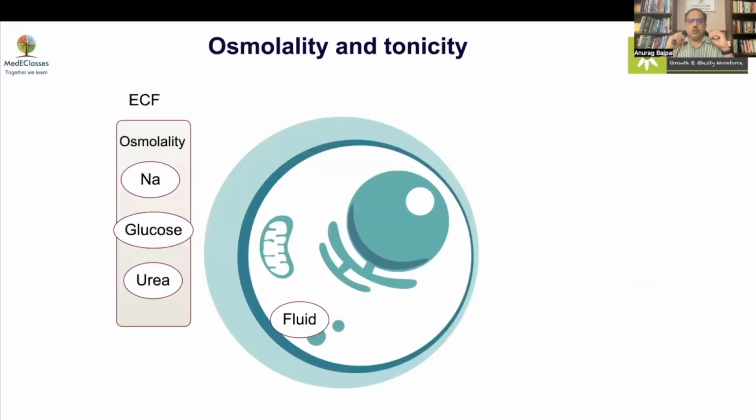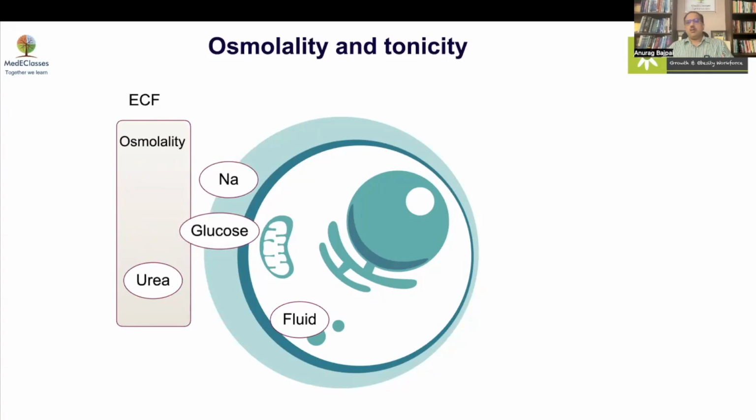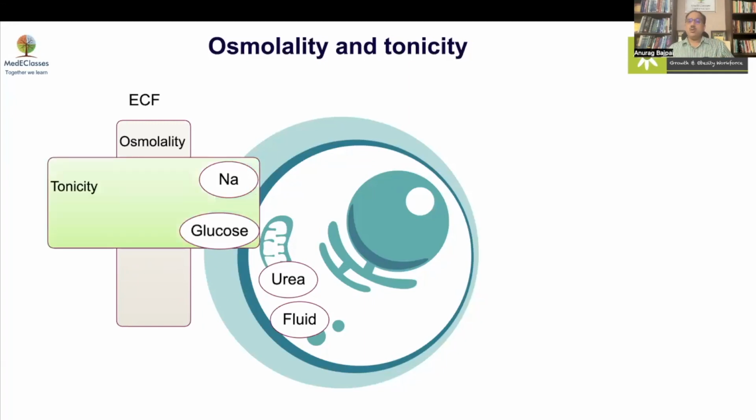Now, when we talk about sodium, why is sodium very important? So we need to understand 2 terms, the osmolality and tonicity. When we talk about osmolality, we are talking about 3 major osmoles: sodium, glucose, and urea. Now remember, urea can cross the plasma membrane very freely. So effectively, we have got 2 osmoles, sodium and glucose, which decide the tone with regards to the overall aspects of the process. So these are the ones which regulate the tone. And this tone is a very, very important part for the overall body, because if the tone becomes more, the cells will have a different change in that regard.